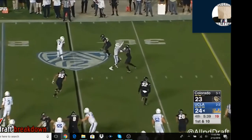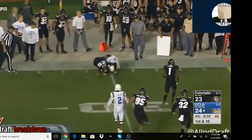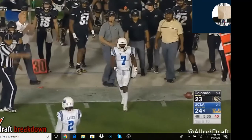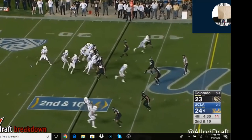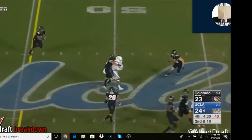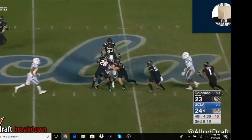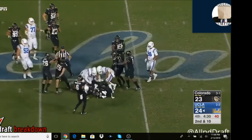Nice block shed. Can you tackle him again? I don't like how he was going around the neck area. That's risky for a face mask. Oh man, speaking of face mask, that could be hands to the face. I like how he's trying to rip the ball out. Yep, good point.